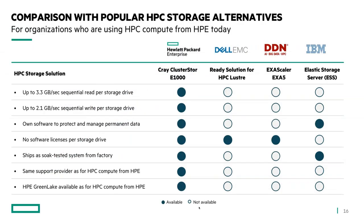So on slide 16, this is just an at-a-glance comparison with other popular storage alternatives, where we're really proud about the fact that we're driving really unprecedented read and write performance and efficiency from the drives. Then we also have our own software to protect and manage the permanent data or migrate between different file systems. We don't have time today to go into the HPE Data Management Framework, but that's our solution for hierarchical storage management, for archive, for data protection, backup, and data migration between different file systems.